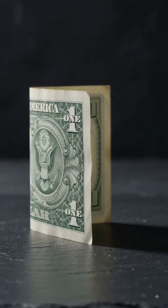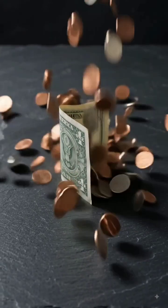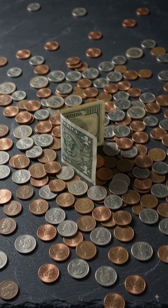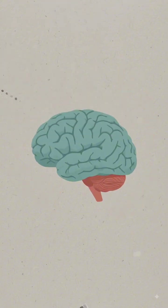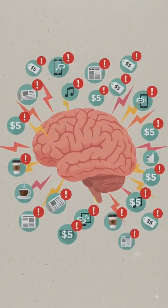The fear of the number was always worse than the number itself. Once I actually looked, I finally had the power to change it. Lesson 2. It's never one big purchase that breaks your budget. It's dozens of small ones that never feel big enough to matter. Your brain is wired to worry about the $500 purchase and completely ignore the $5 one that happens every day.